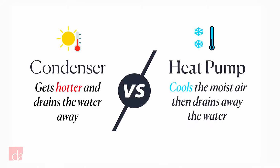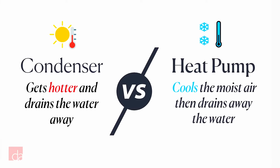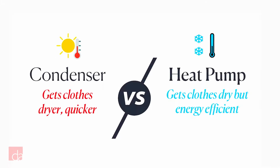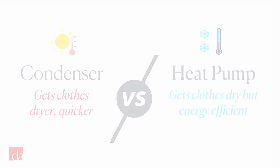A condenser dryer gets hotter and drains the water away. A heat pump dryer cools the moist air, then drains away the water. It's a subtle difference, but the net result is that a condenser dryer gets warmer and can dry clothes more quickly, while a heat pump dryer is more energy efficient. You're probably also curious which models we recommend, so let's not waste any time.